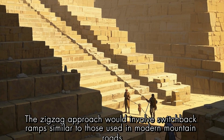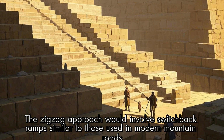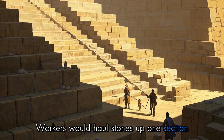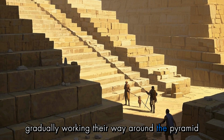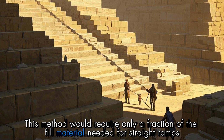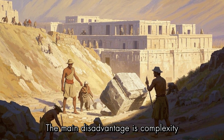The zigzag approach would involve switchback ramps similar to those used in modern mountain roads. Workers would haul stones up one section, then turn and continue up the next section, gradually working their way around the pyramid. This method would require only a fraction of the fill material needed for straight ramps. The main disadvantage is complexity.